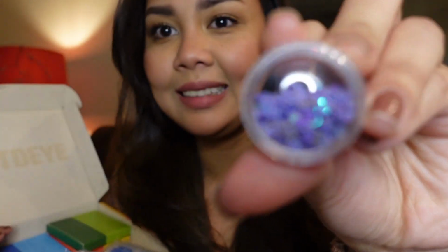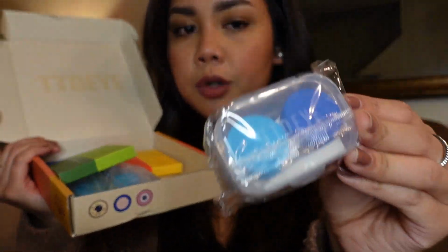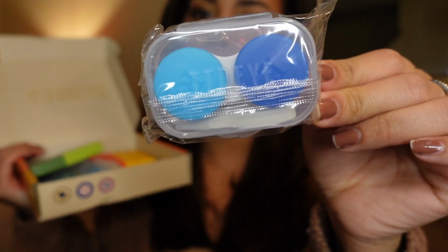I don't know. Oh, you know what? This might be good for rave makeup. You can just stick it on your face. This is like little purple hearts. So cute. And then it also comes with the container to store your contacts. You don't have to purchase it separately. It comes with it.